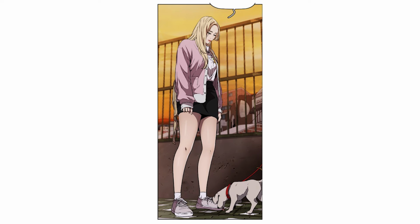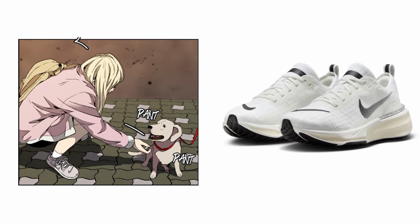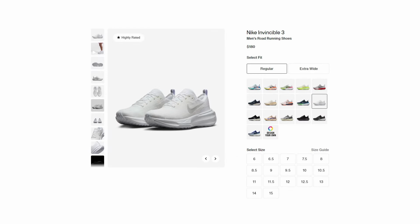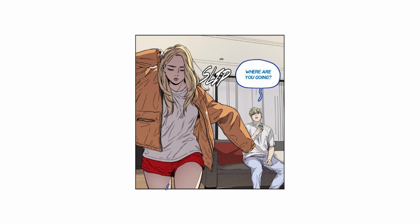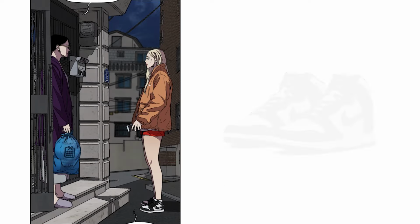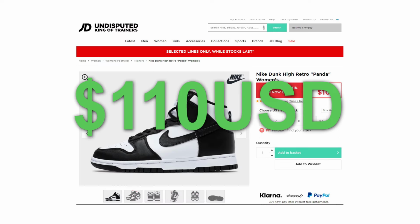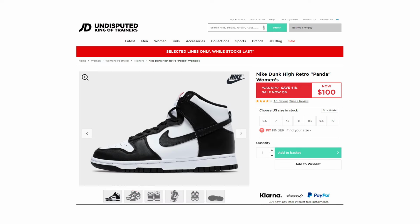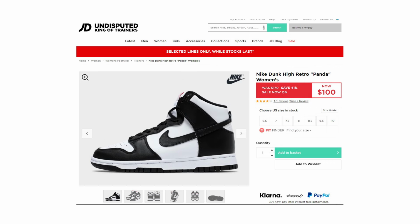These sneakers could also be anything once again. The closest idea I could get being these Nike Invincible 3s, a different pair of these selling for a retail of about $120 US. In this fit, short shorts, Nike orange windbreaker, and white t-shirt, we see Shelly rocking some high Panda Dunks. Panda Dunks retailing for about $110 US, but online for me, currently on sale for $66 US. Pretty good steal in my opinion.